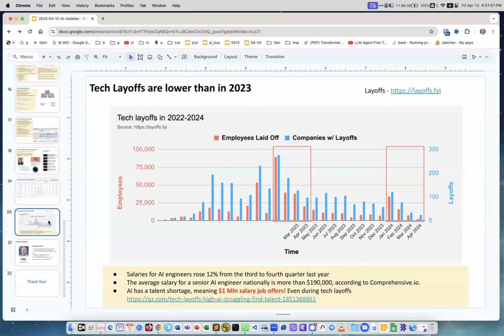Okay, tech layoffs. So I marked, this was last year, this is this year. So layoffs are much smaller, maybe 2-3 times smaller, and actually salaries of AI specialists grow, and sometimes grow insanely, depending on what you can do. Most in demand are people who can actually train the model.